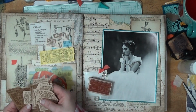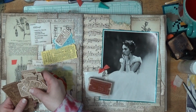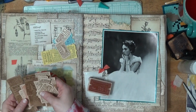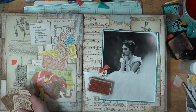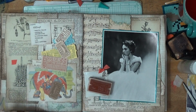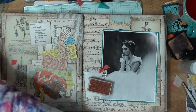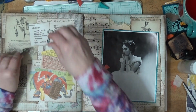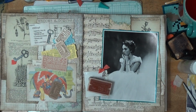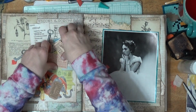There's a pretty one. Oh, I got one just like it. There's another one. Oh, that one's cool. Okay, so we got that, and then we gotta have the key. So I thought we'd put the key up there with that. And I really like this key, but we'll see which one works. So let's work on this up here.